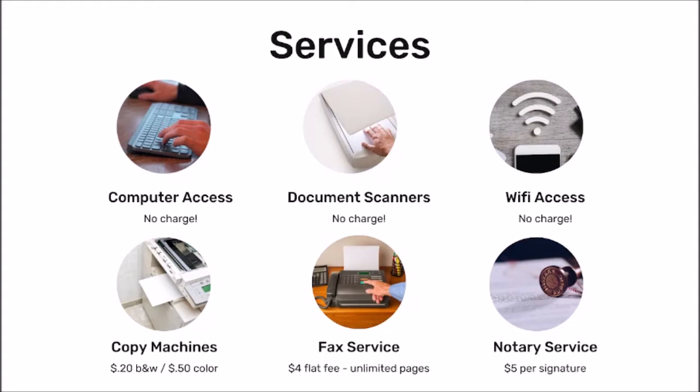We do also have fax services. It's a $4 flat fee, unlimited pages. This is good if you have like 3 or more pages, but if you only have 1 page, not a great deal. But if you have a document that's like 30 pages, this is the best deal you will find in town. And we do also have a notary service. It's $5 per signature, and there are some things that our notaries are not able to notarize, so definitely call your branch in advance, first of all, to make sure that the notary is in that day, and to make sure that this is a document that they might be able to go ahead and actually notarize.